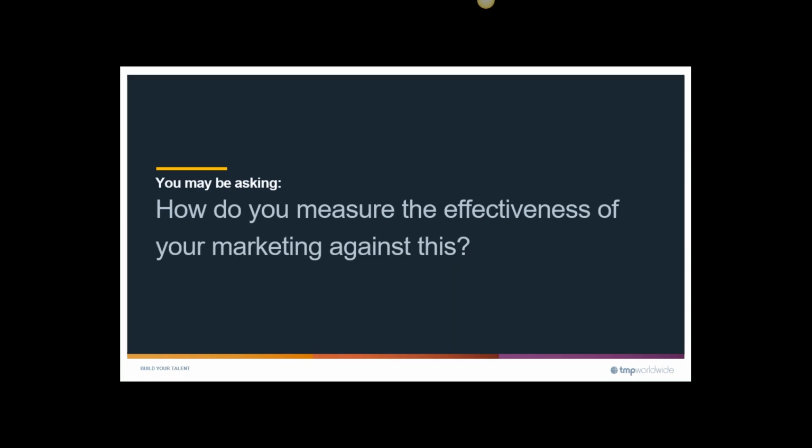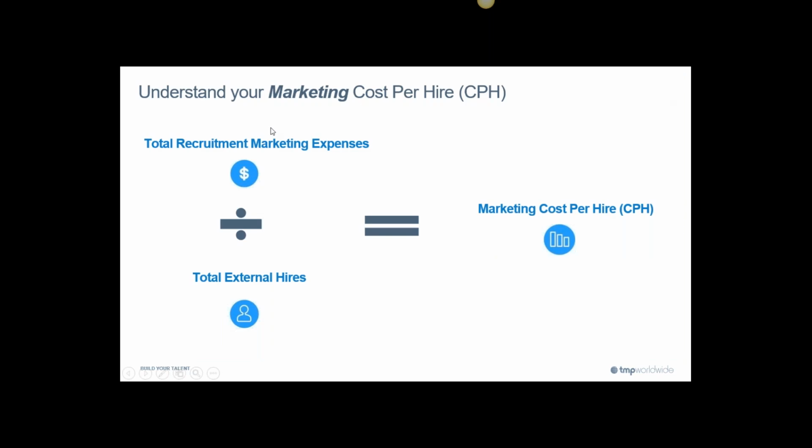So, how do you measure the effectiveness of your recruitment marketing efforts? I think that's a big question a lot of people have, and I think it's a really important one. And what I'm going to show you right now is a very simple formula, and I think it's just a different way of thinking of things too. And you'll notice here that I call it a marketing cost per hire, and we can look at this as like, what's the operational efficiency of the bucket that we were just talking about that has everything in there. It's your total recruitment marketing expenses, it's your total external hires, and it's what is your marketing cost per hire.